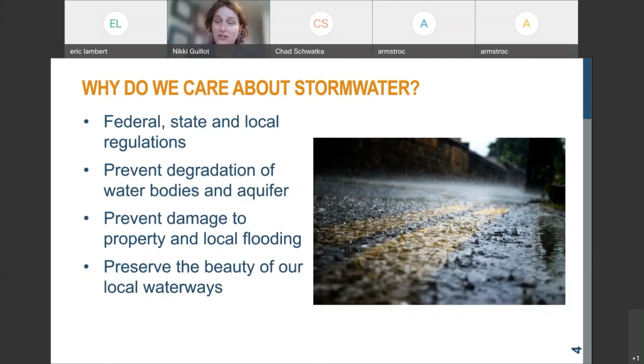Stormwater also can cause property damage and local flooding. If the stormwater is running off the roofs and driveways and roads and can't get into the storm drains and pipes quickly enough, we might have property damage, streets flooded, water over road signs, that kind of thing. So that's another big reason we care about stormwater, is managing those flows. And then just preserving the beauty of our local waterways.